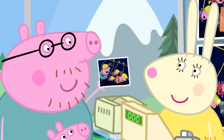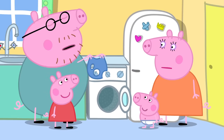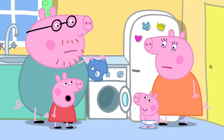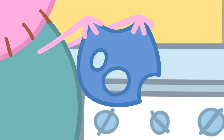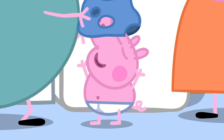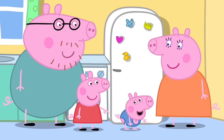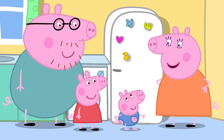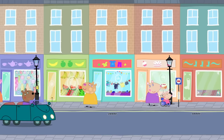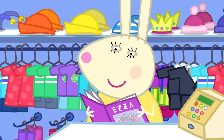Thank you very much. We must have washed these clothes 1,000 times. Georgie's clothes have got holes in them. When you wash clothes 1,000 times, they get holes in them. I can see your bottom, George. Maybe it's time we got George some new clothes. Mummy Pig is taking Peppa and George to the clothes shop.